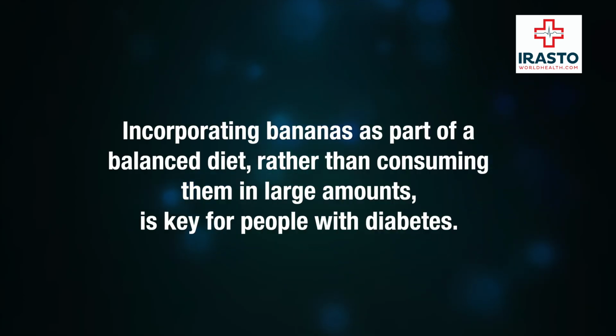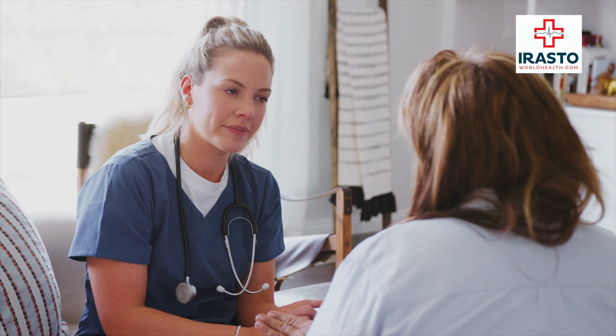Incorporating bananas as part of a balanced diet rather than consuming them in large amounts is key for people with diabetes. Consulting your doctor or a nutritionist for personalized advice is always recommended.